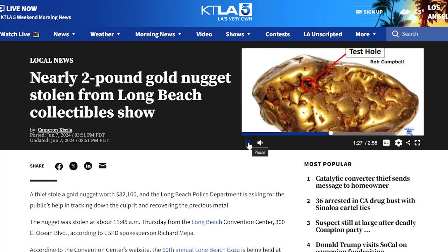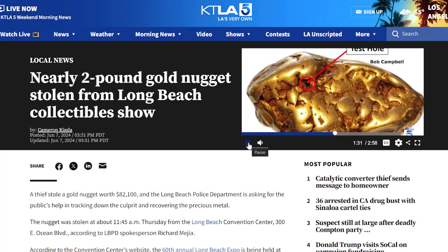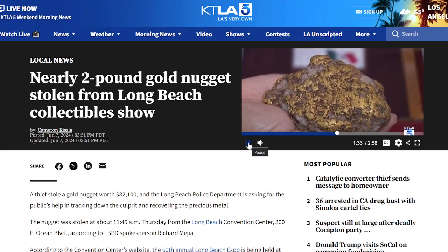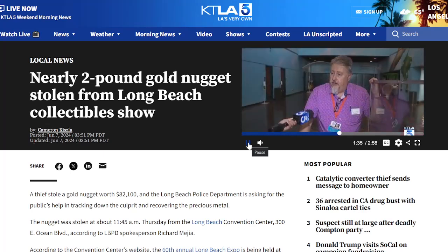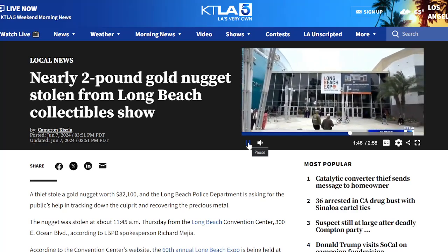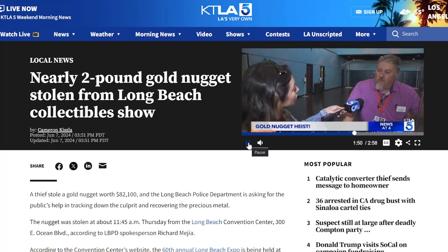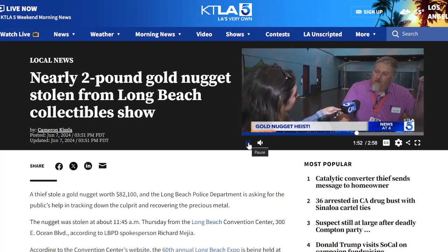You heard him correctly. It was stolen, and by a person who didn't have to dig for gold, no mining involved, just swiping. Where a perpetrator was able to get the case open and shove his hand in deep enough to grab a gold nugget. Campbell says it happened Thursday morning at the Long Beach Coin, Currency, Stamp, and Sports Collectibles Expo, where he's been a vendor for decades, traveling all the way from his All About Coins storefront in Salt Lake City.